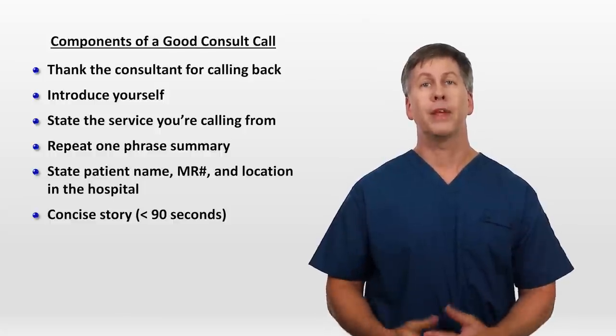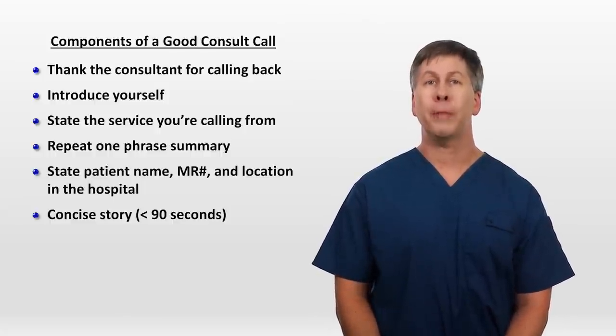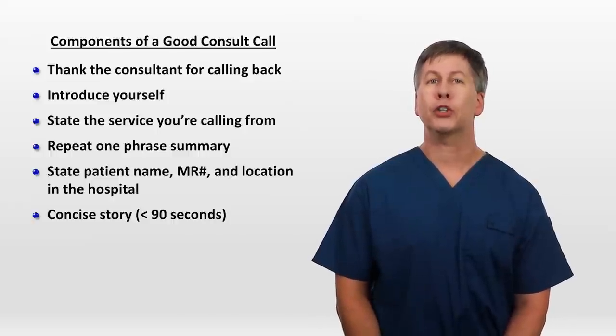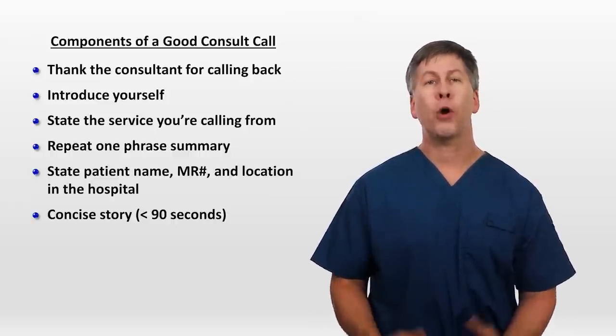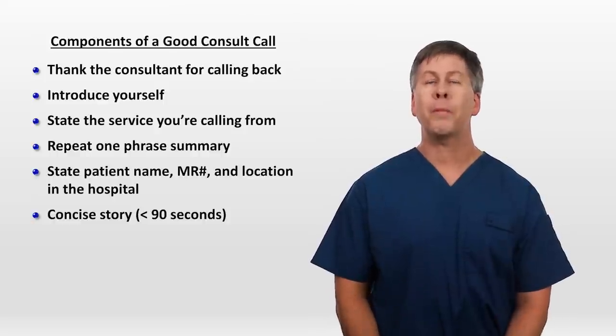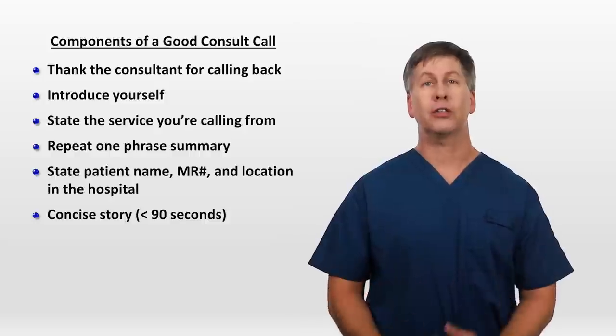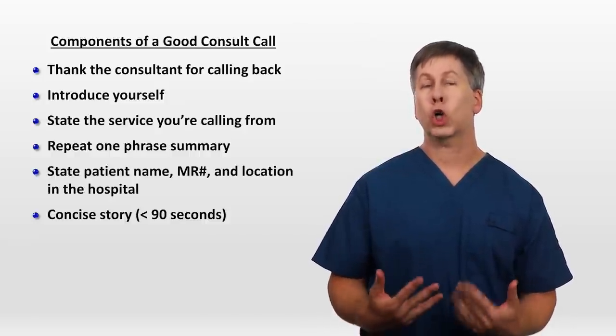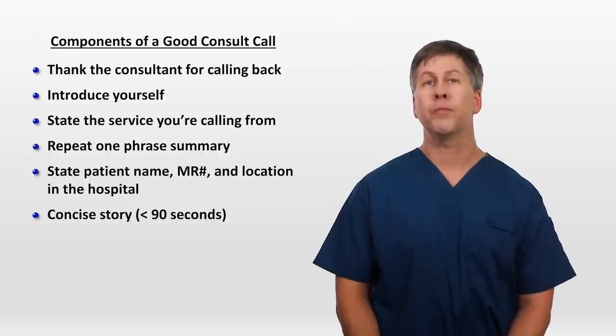For example, if you're calling a general surgeon about a patient who may need urgent abdominal surgery, mention what prior surgeries the patient has had with approximate dates and when the patient has last eaten. If you're calling a psychiatrist about a patient with severe depression, mention whether they are currently or previously suicidal and whether they have a prior history of involuntary admissions or involuntary holds of some kind.